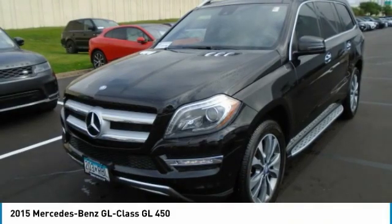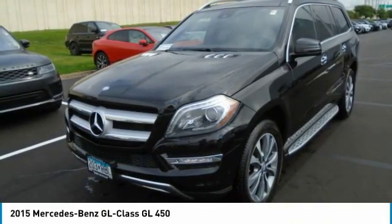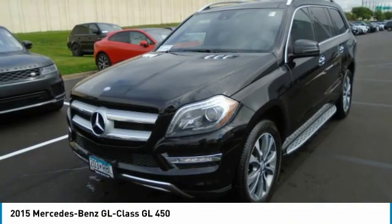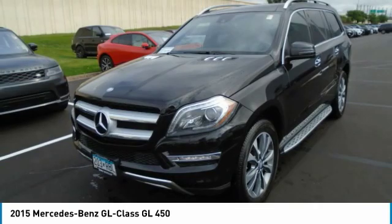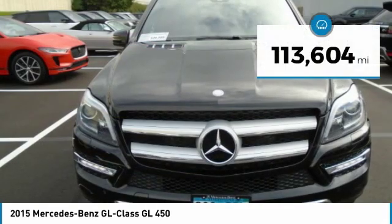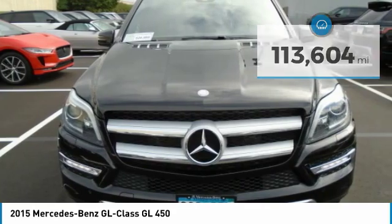Equals moonroof, heated leather seats, third row seat, smart device integration, full-time 4MATIC all-wheel drive, hitch, turbocharged engine, aluminum wheels, illuminated running boards, heated and ventilated front seats, panorama sunroof, black leather upholstery, trailer hitch.